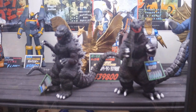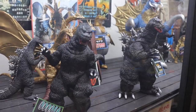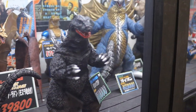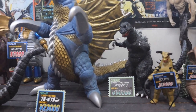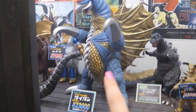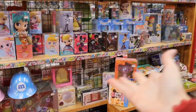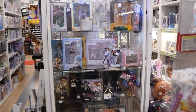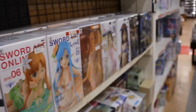Wow, $100. $230 for this. Wow. They have a bunch of Disney figurines. And then they have a bunch of anime figurines on this side. I think it's mostly idols and Miku.